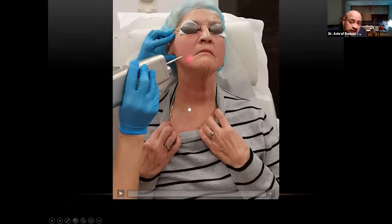And almost at the end, we can see the difference between the treated side and the untreated side. Can you imagine that all the neck was like this, and then by the end of the treatment we are seeing how much the skin becomes tighter, partially due to the edema and partially due to the collagen shrinkage and the tightening of the skin. And this is something we are going to see on an immediate basis, which is very impressive for the patient to see this kind of improvement. Let me show you the technique.